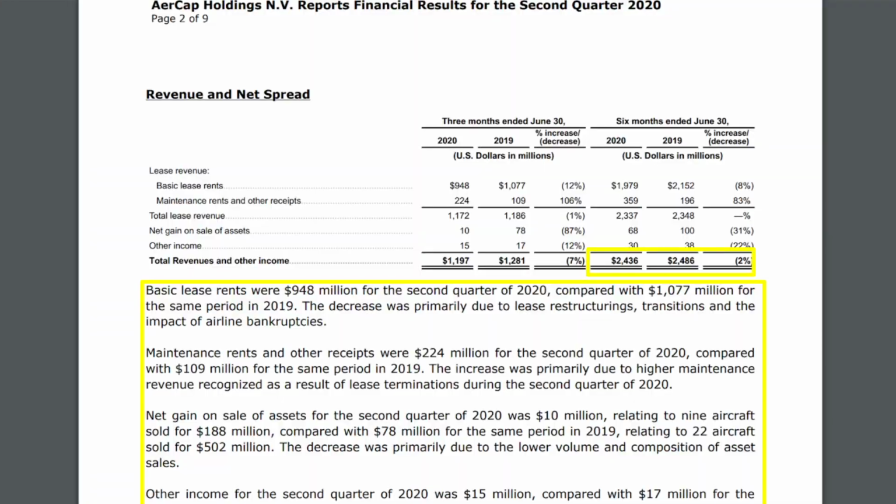And that whole thing I highlighted in yellow is just a big description of how their revenue is doing. But because their revenue didn't decrease significantly, it just stayed stagnant, at least for 6 months ended. I like to look at 6 months ended a little more than 3 months ended. 6 months ended is double the length of time, and it gives me a better picture of how the company is doing from a more long-term standpoint.